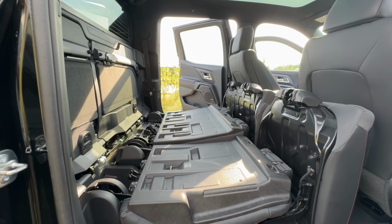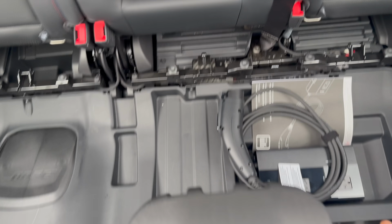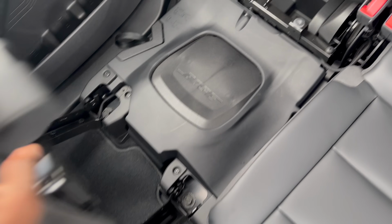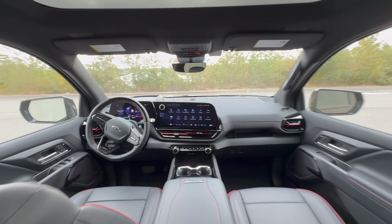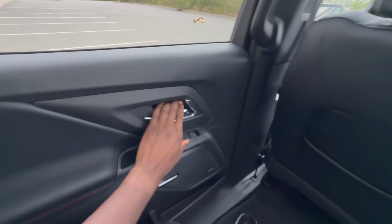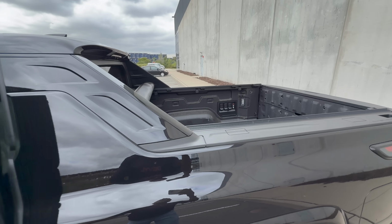So this is a whole section. Can I go ultra wide? No, I can't go to ultra wide while I'm on the primary camera. But that is a whole bunch more storage in the back seat. I mean, this is an enormous, enormous cabin, but we're not done. We got to get even further back because it's a full-size pickup truck after all. And that's a 6-foot bed.